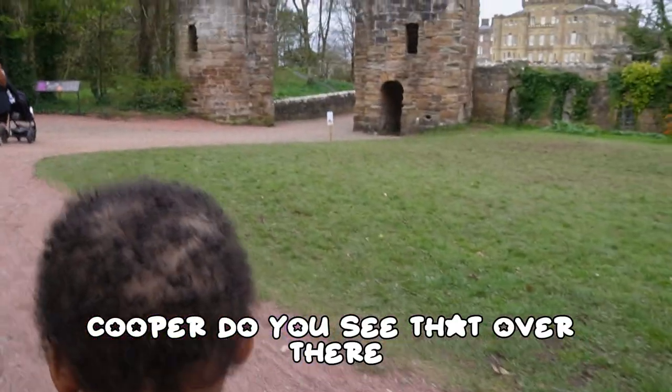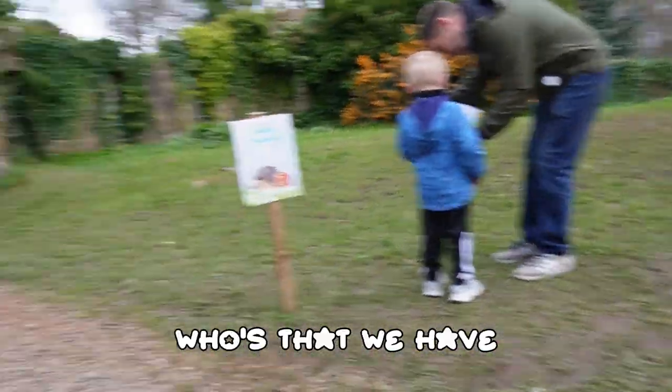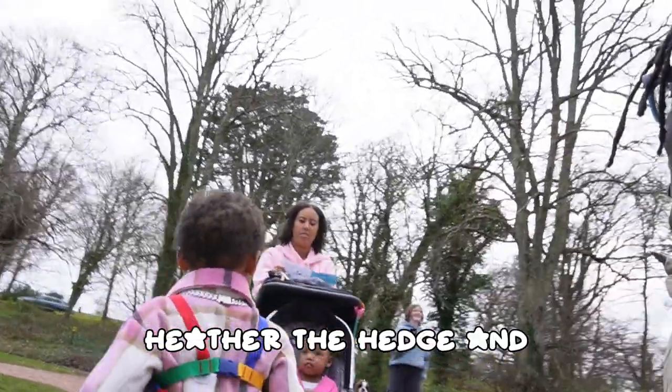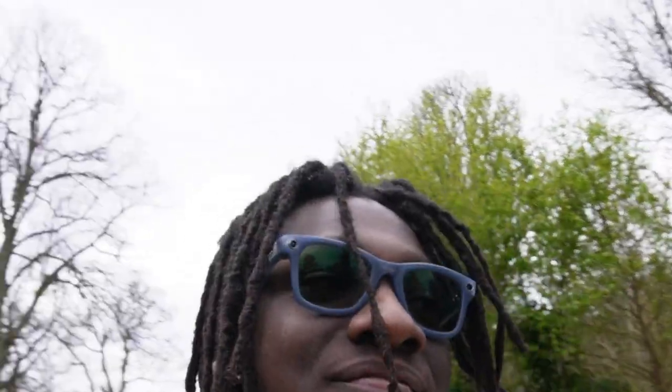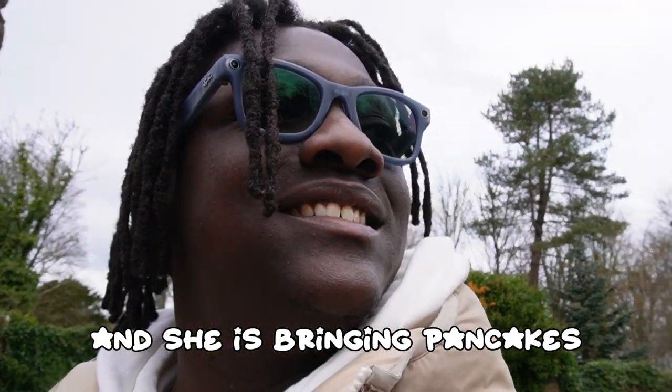Cooper, do you see that over there? It's a pole. All right, Coop, who's that? We have Heather the Hedgehog, and she is bringing pancakes.